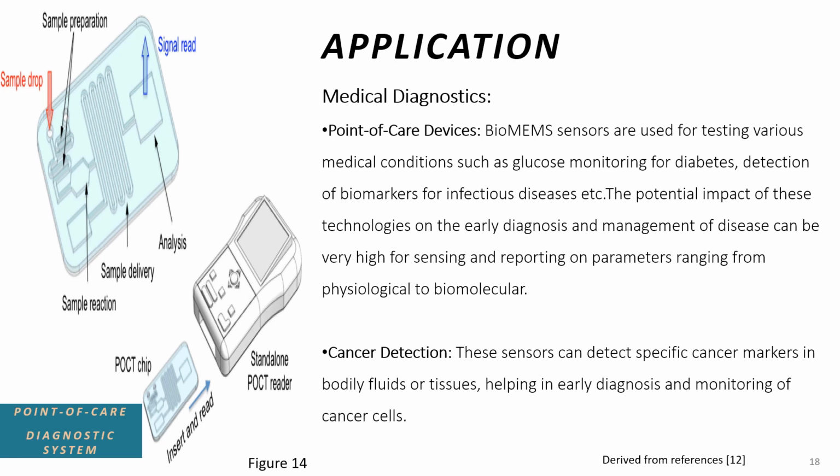Next, applications. The major application of BioMEMS sensors is in the medical field, especially for medical diagnosing purposes. BioMEMS sensors can be integrated into various devices that are used for diagnosing purposes, for example, point of care devices. With the help of such devices, we are able to detect and identify various body parameters such as diabetes, biomarkers for infectious diseases, cancer cells, etc.